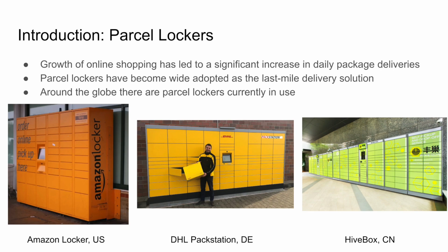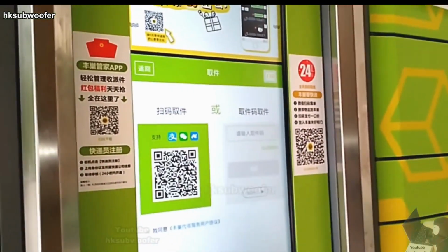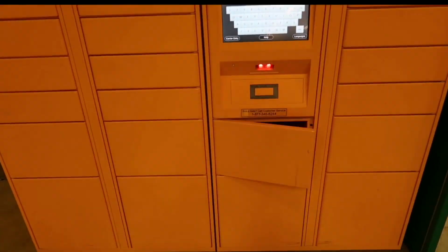In urban environments, couriers drop off packages in parcel lockers and recipients fetch their packages from parcel lockers. Parcel lockers are widely adopted in different countries, such as Amazon Locker in the US, DHL Pack Station in Germany, and Hivebox in China. Parcel lockers consist of a large grid of compartments where the package is stored, and a touchscreen for interaction. Typically, users select to fetch package on the touchscreen, scan the QR code or input a number code, open the door that contains their parcel, and fetch it.